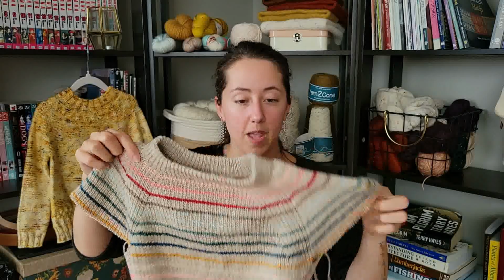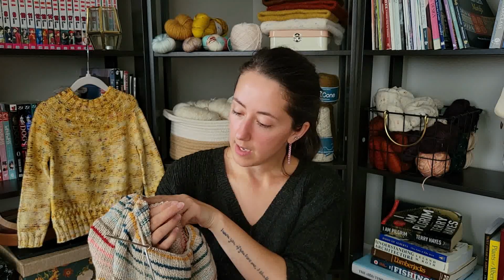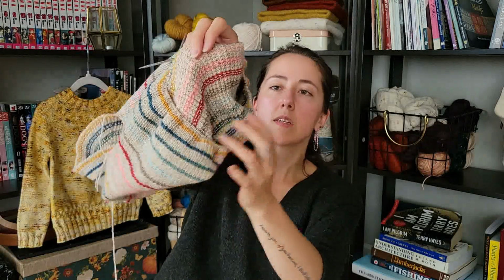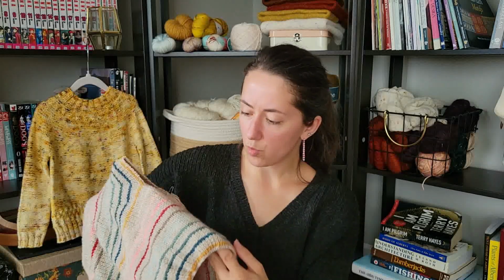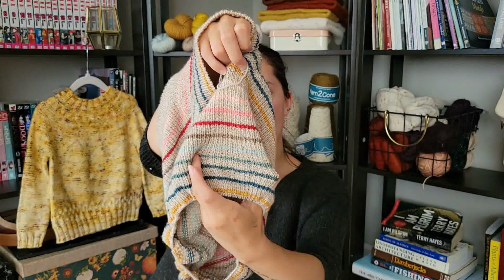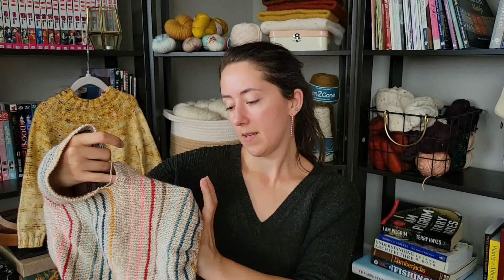But yeah, I'm also sewing in the ends as I go because I don't want to have a bunch of ends at the end. I think this is the side that they're sewn in on. You can't even see, really. Also, I'm quite happy with this, right here is where I'm switching my colors, and you can barely tell, if you can tell at all. Not really. I'm very happy with it.